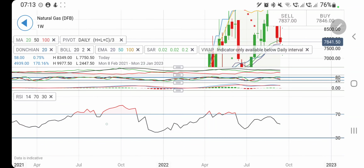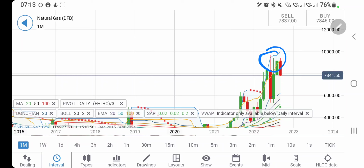On the monthly charts, another observation is that it was trading outside the Bollinger Bands, and that is why this month we are looking at a pullback. Even if it tries to reverse from here, 9.2 and $9.5 levels are going to remain a very strong resistance zone on the upside for NG. I don't expect it to cross beyond this zone.